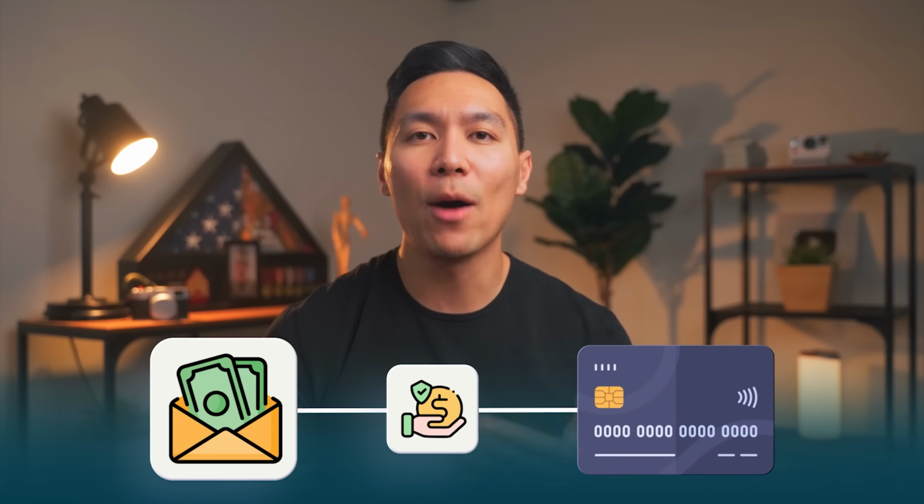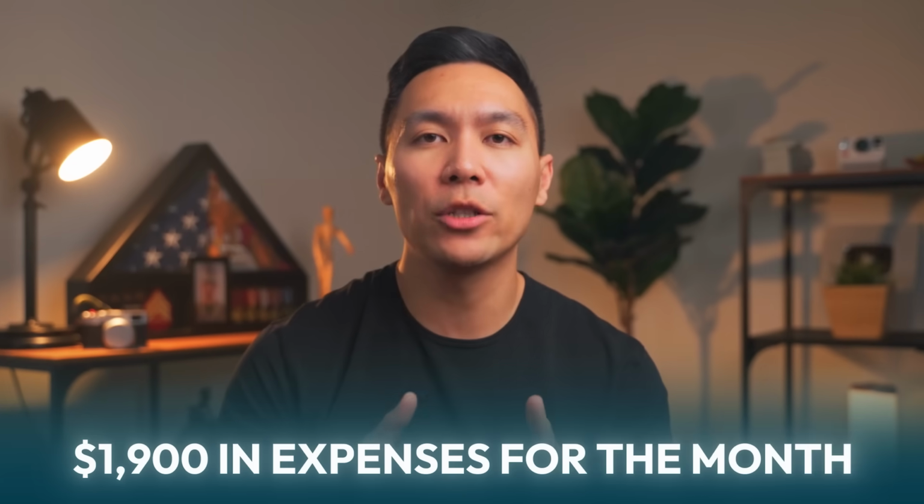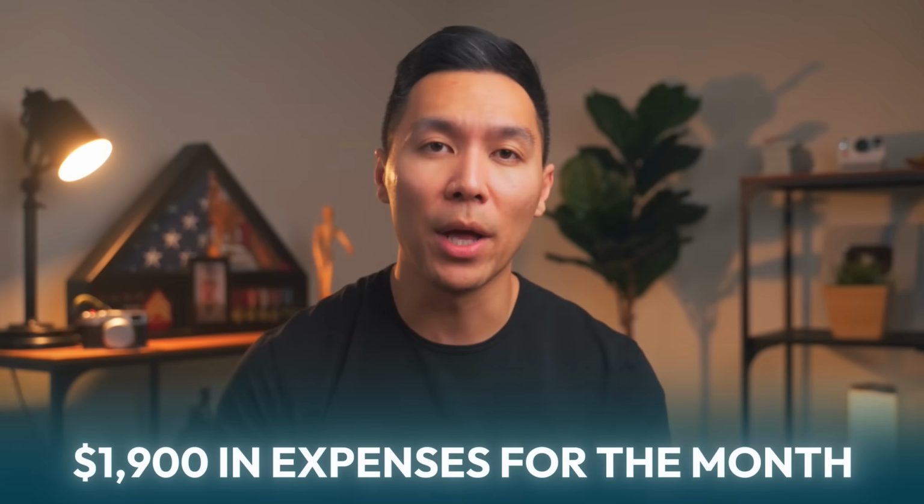So let me say this again because this is the part that most people miss. By putting your paycheck into the credit card before the statement closes, you're satisfying the minimum payment. And since the payment is now handled, you only need to cover $1,900 in actual expenses throughout the month. This means that your balance at the end of the month is $14,400. You started with $15,000, now you end up with $14,400. That's $600 of real progress, and you did this with zero extra cash flow.